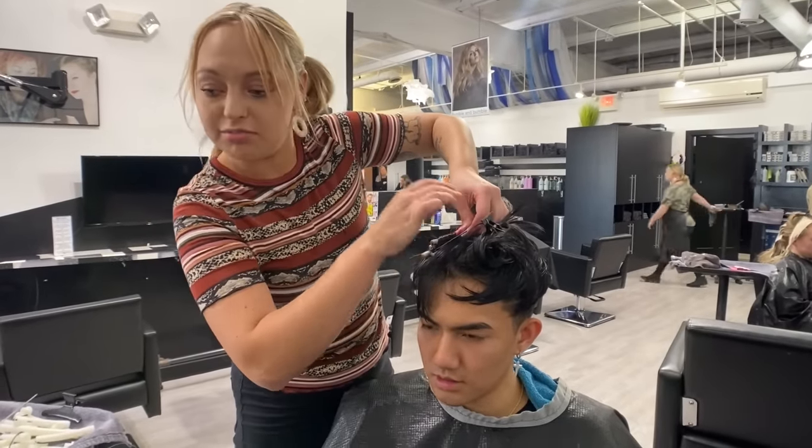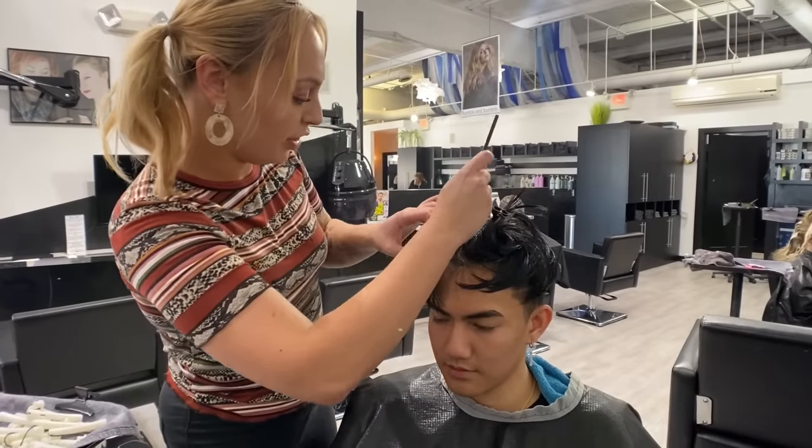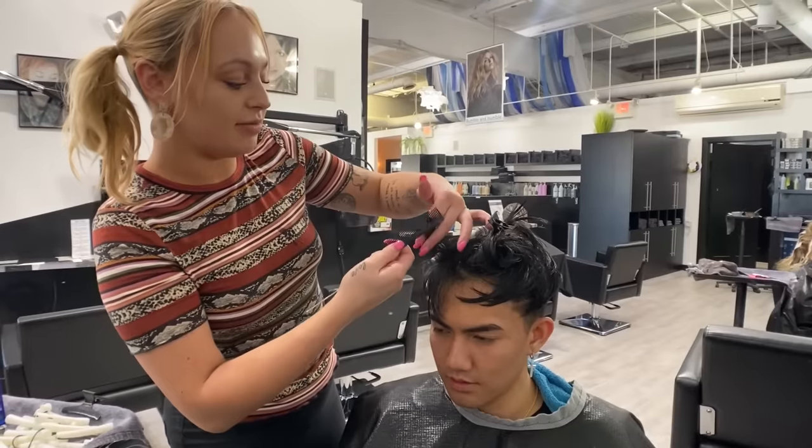There's a neutralizer. It doesn't smell good. It smells terrible. Yeah, I heard it smells bad. It smells really bad, like sulfur. And then the neutralizer smells like flowers, so it weighs itself out.